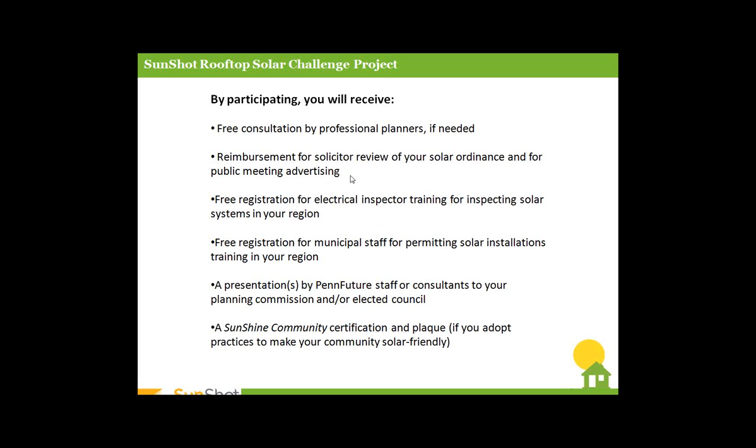Reimbursement for solicitor review. If you're going to institute the solar ordinance, then your solicitor would have to review it. We provide up to $500 of reimbursement for that review, but also public meeting advertising. If you're going to pass a new ordinance, obviously you have to advertise a public meeting. We provide reimbursement for that. Free registration for electrical inspector training and other inspector trainings for solar systems in your region. So we did a free training for this last session. We had over 70 inspectors and other municipal officials in attendance. That would obviously be free to you for participating in this grant.